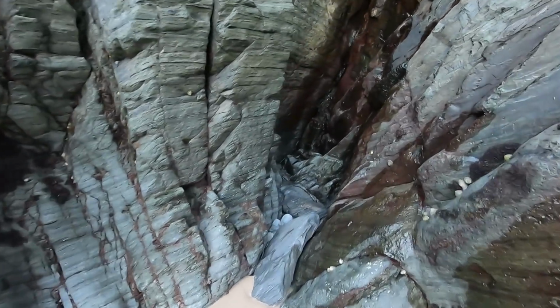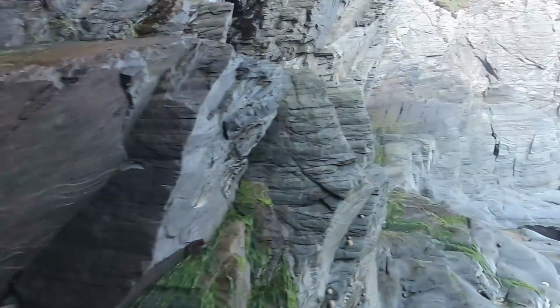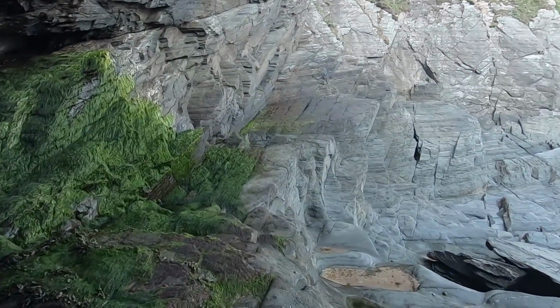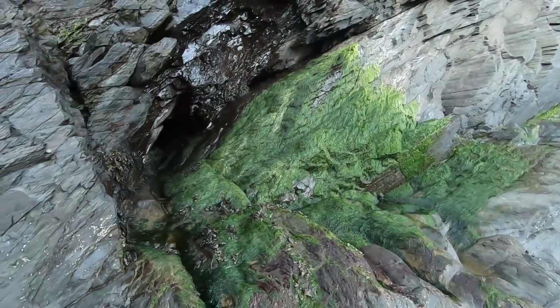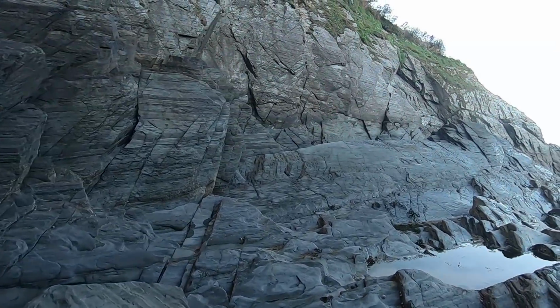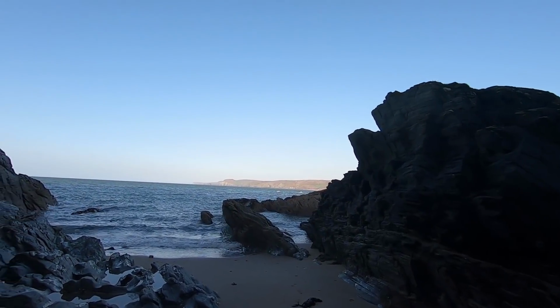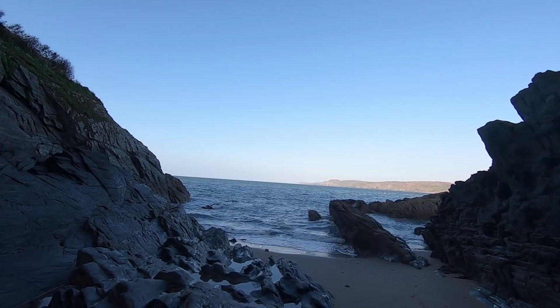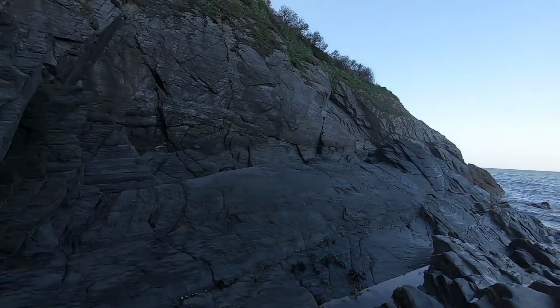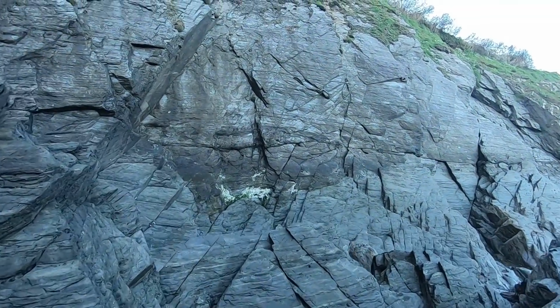What have we got here? No, that doesn't classify as a cave. Very pretty, but not a cave. What about round here? Too narrow to get in there. Let's just look at that for a view. Woo, that's beautiful. Sun's starting to set. Let's have a quick look over here. There we go, up and over.